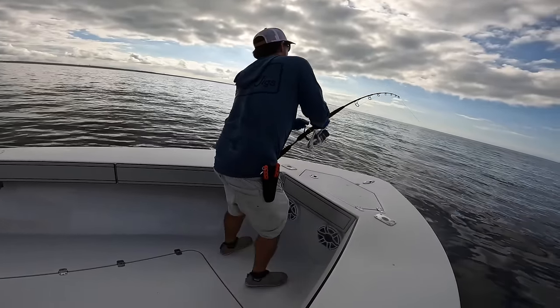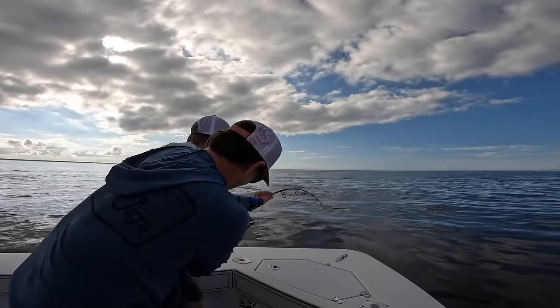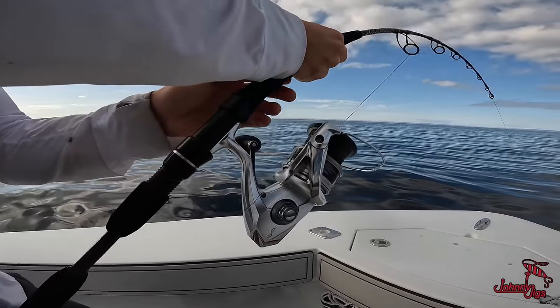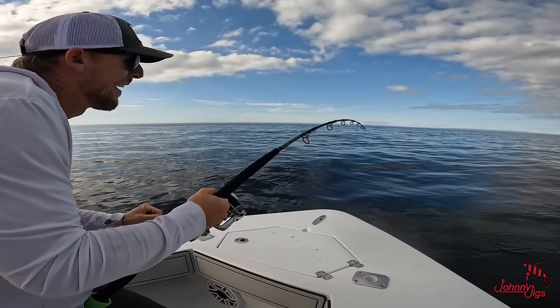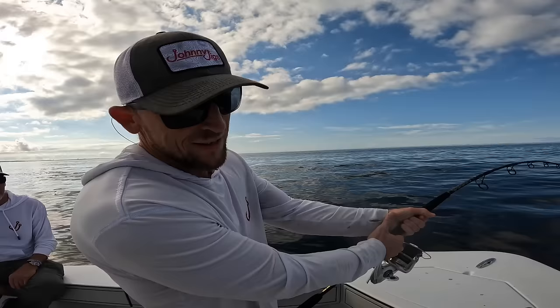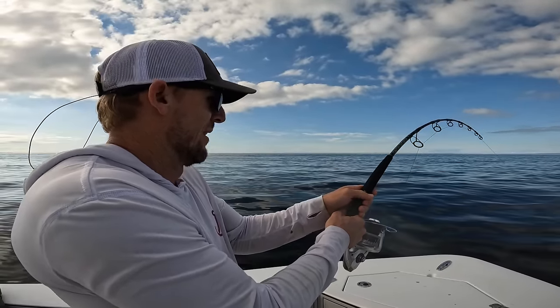I was itching to feel the power of this fish. For Chris to hand over the rod to me was pretty cool. Bring him on home, Josh. I wanted to see what this was about. I can tell you one thing. No grouper, it's no snapper. King of pulley jigs right here.